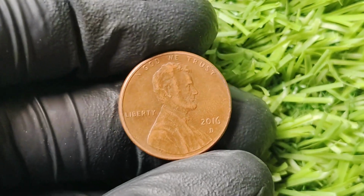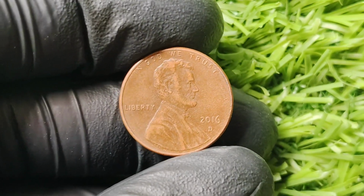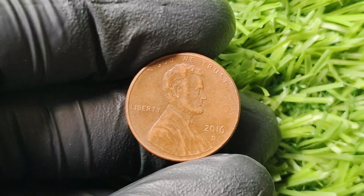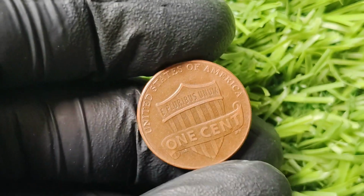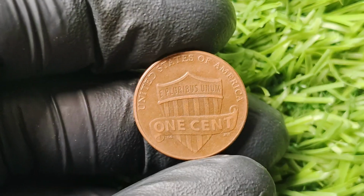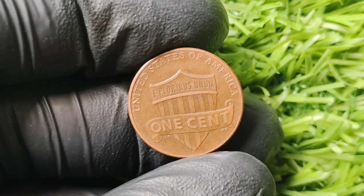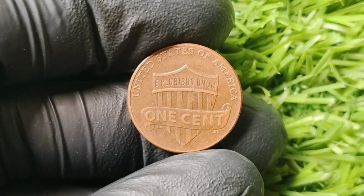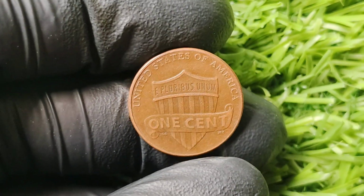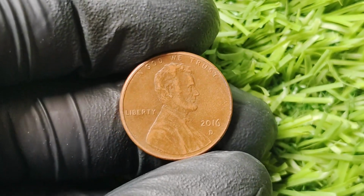And now let me share my personal story about how close I came to tossing a valuable penny. A couple of years ago, I was cleaning out an old jar of coins that my grandpa gave me. I was just about to dump the pennies into the coin jar at the bank when I noticed something odd on one penny. It had what looked like a double date. I almost shrugged and tossed it, but I took a second look and decided to Google it. That's when I realized it might be worth a lot more than a few cents. I sent it off to a coin expert, and turns out it was a rare error coin.